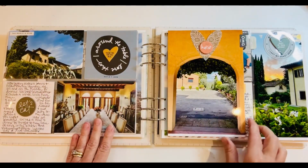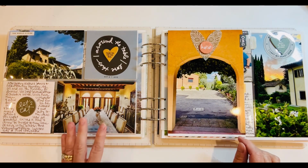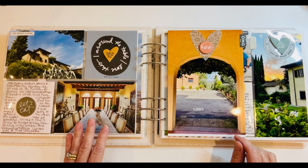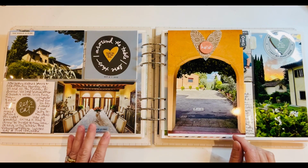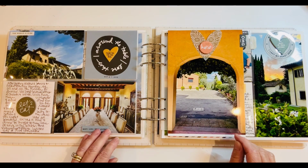And then the next day we took the train to Florence, and this was truly a dream come true. We rented a villa for a week with 3 other couples who are dear friends of ours, and it was something we'd been planning to do for several years. So it was just amazing. The villa was stunning, and it was just such a great experience.